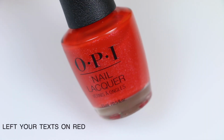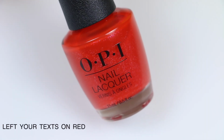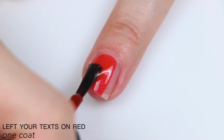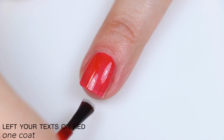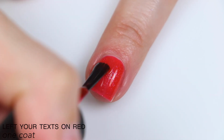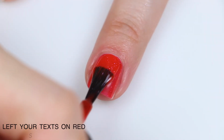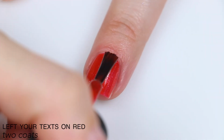And lastly, we have Left Your Texts on Red, and this is described as a shimmery red. Because of that shimmer in here, this one comes off a bit more of a jelly so that it doesn't hide the shimmer, but it is a very saturated red jelly. The shimmer that's scattered around in there is pretty subtle, but it still looks nice. It's just a little extra something to make it not just a red polish.